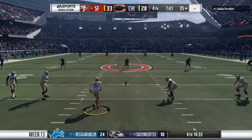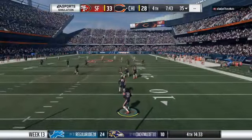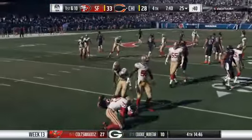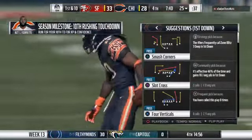Here's Tucker now out to kick this one away. This one taken from the 7. And not a bad return here. He gets it out to the 25-yard line. So now Chicago getting ready to go as they take the field.